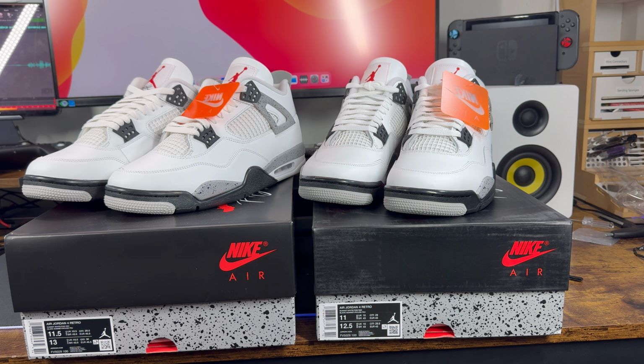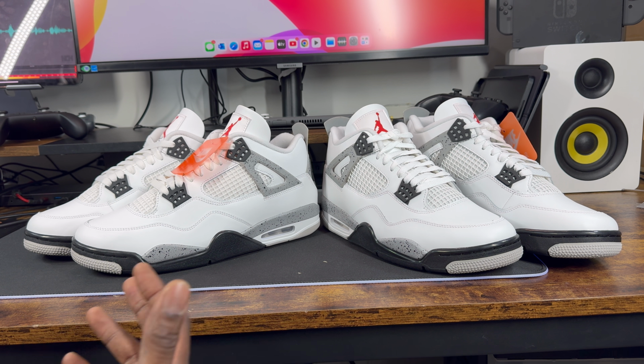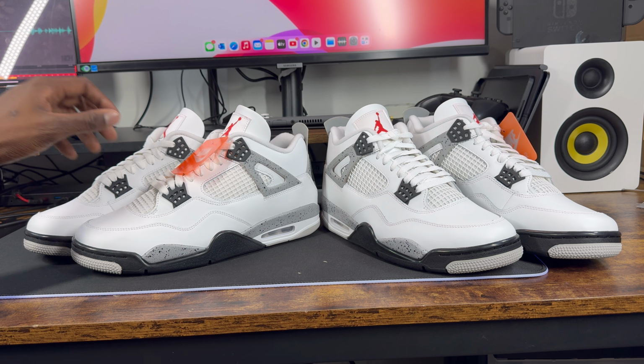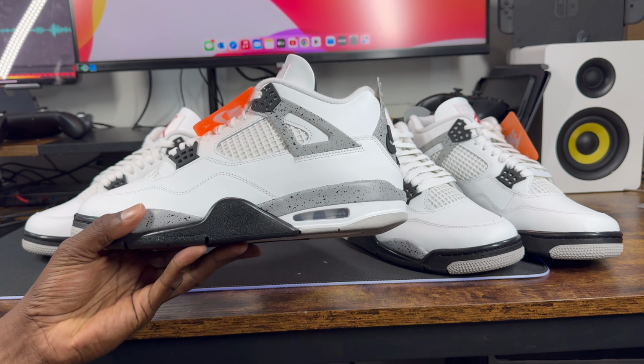So with the boxes out of the way, let's talk about the shoes. So here we have both shoes side by side. One of the things that I want to make clear is that my authentic pair is a size 11.5. The replica is a size 11. So there should be slight differences in sizes, but most of the stuff that I'm talking about should be the same. That shouldn't factor too much in. But here we have the authentic pair here, the size 11.5, as I mentioned.